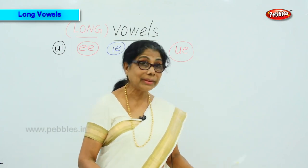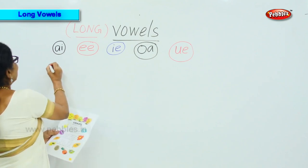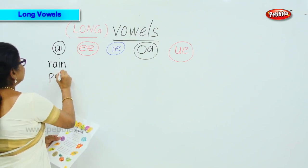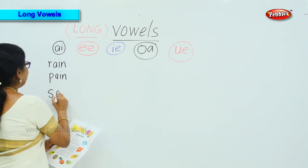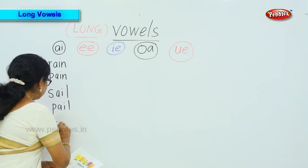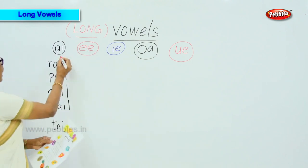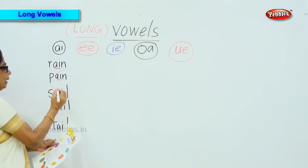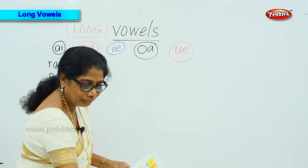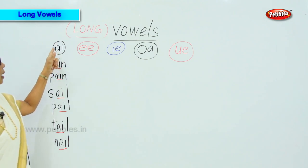Now, here we'll do some words. Okay, what are the words? AI. Now look at this carefully. Rain, pain, sail, pail, tail, and nail. Now, look at this carefully. AI. Rain, pain, sail, pail, tail, nail. Okay, say that together. A, I. Remember the first vowel is stronger.